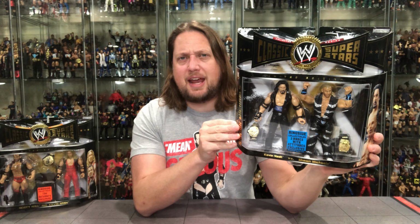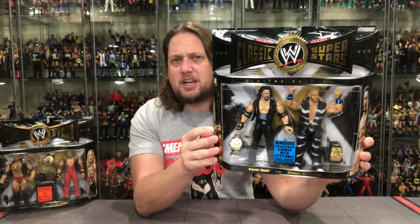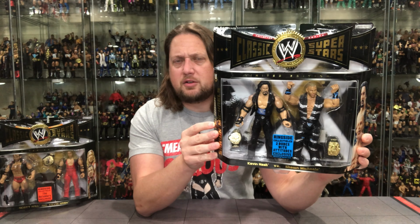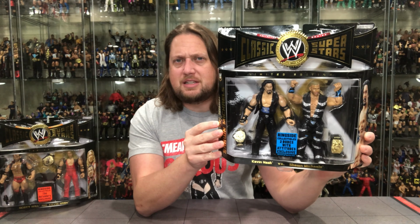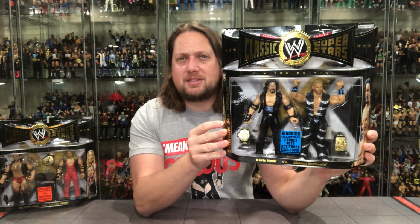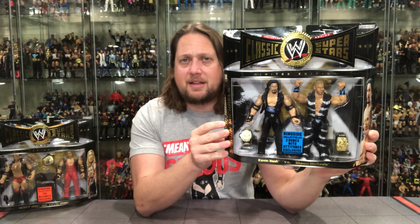But we did get Diesel and HBK in there. We got the world title and the Intercontinental title. Very cool HBK with that full-on gear going on. We saw that in different colors, I believe, as well. I like the looks of HBK there. A lot of reuse throughout this stuff. We've seen this Diesel body, we've seen this HBK body numerous times, but it is something different. It is a repaint. It is an exclusive repaint, stuff like that.